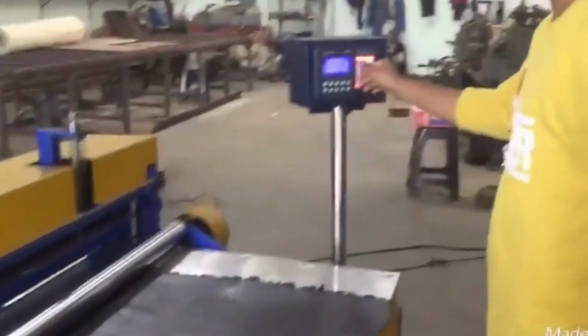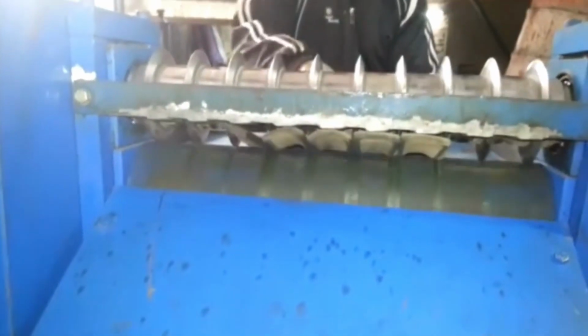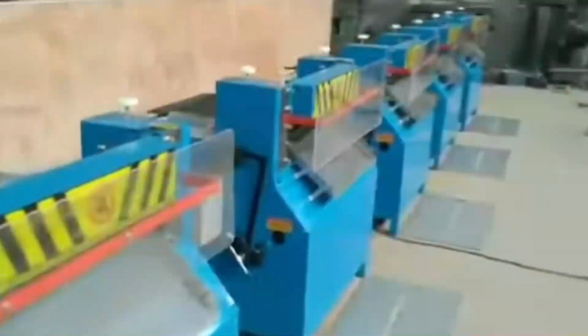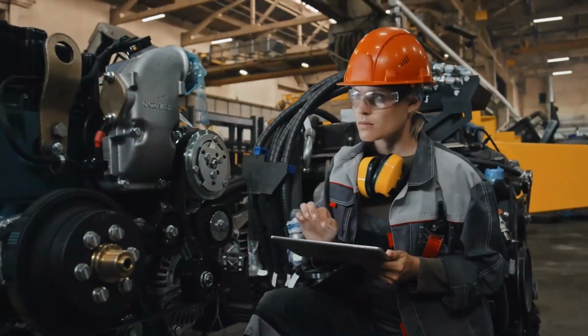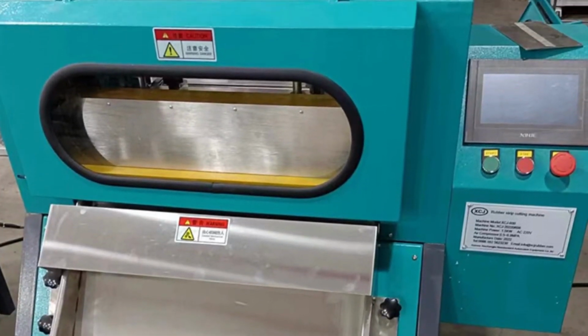Designed for durability, it efficiently cuts different types of rubber materials, ensuring clean and precise cuts without waste. Investing in a rubber strip cutting machine boosts productivity, reduces manual labor, and increases output speed. As industries continue to evolve and require custom rubber components, the demand for these machines is expected to grow. For businesses looking to scale up operations, this machine provides a cost-effective and efficient solution. 6. Gallon bottle washing machine.